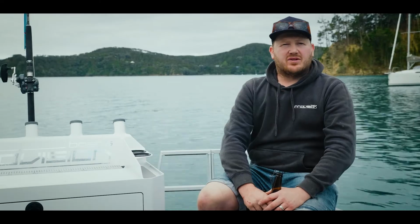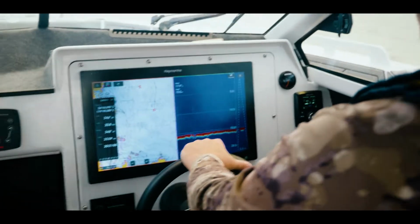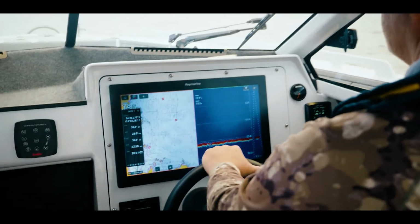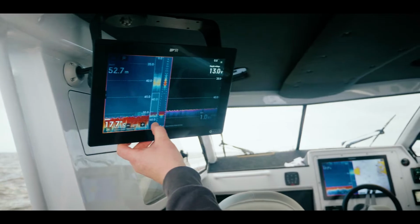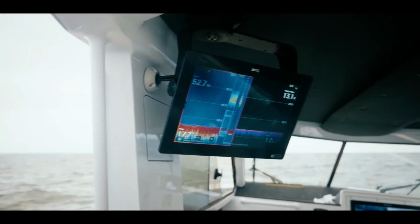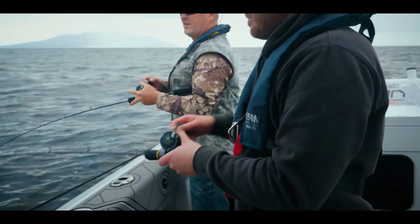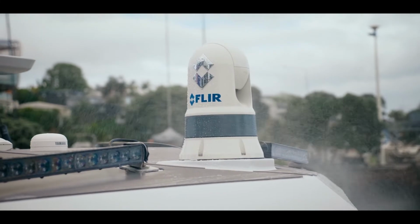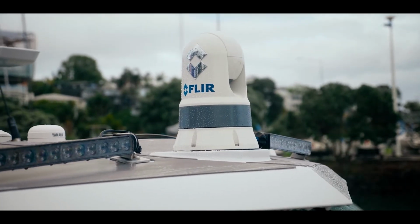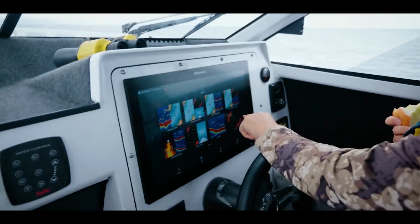In regards to the electronics, we've got the full Raymarine. I don't think you could squeeze much more into a boat this size. Got a 19-inch Axiom XL on the dash. There's a 12-inch Axiom mounted on a custom mount at the back of the hardtop, so when you're fishing in the cockpit you can see all that's going on. It's got the Halo 3-foot radar on the top of it. It's also got FLIR night vision as well, so I think it's about a 50 grand package in it, but yeah, it's nice and does the job.